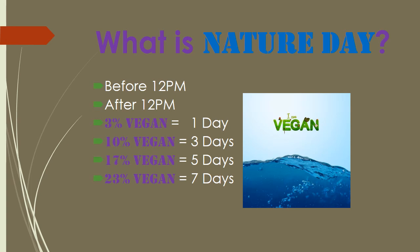Now, some of us may find it very difficult to eat more plants, and I get it. I understand it. So I recommend baby steps. Yes, baby steps. So you may want to eat only plants and drink only water before 12 p.m. And then after 12 p.m., you can eat whatever you want to eat. Or you can flip the script. Maybe only eat plants and drink only water after 12 p.m. That way, before 12 p.m., you can eat whatever you want to eat.